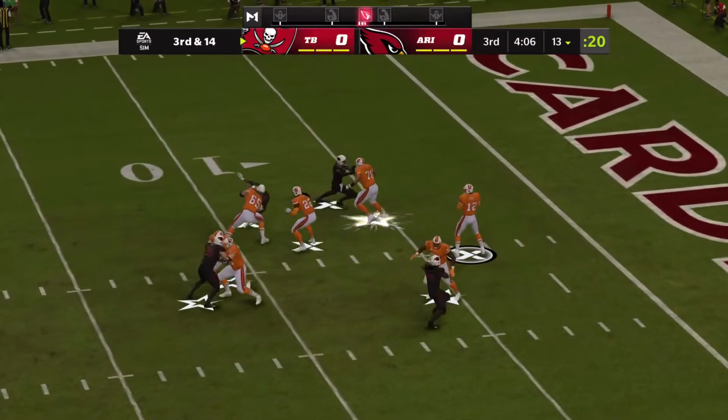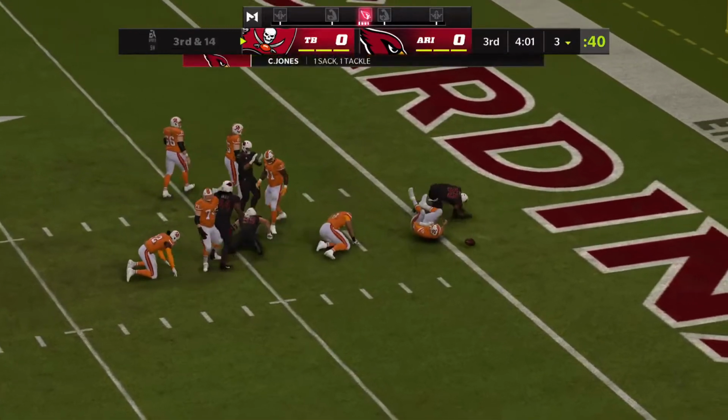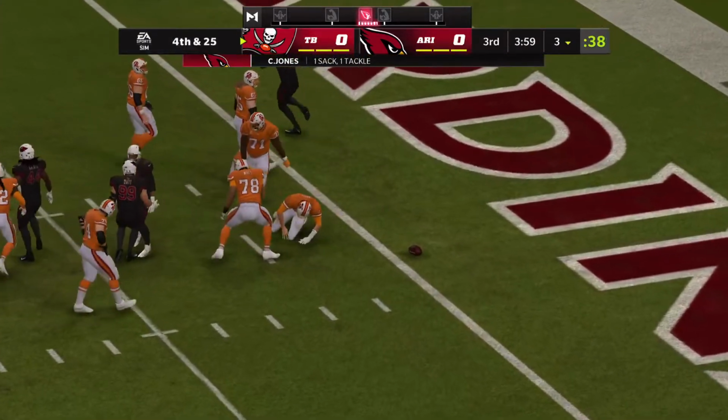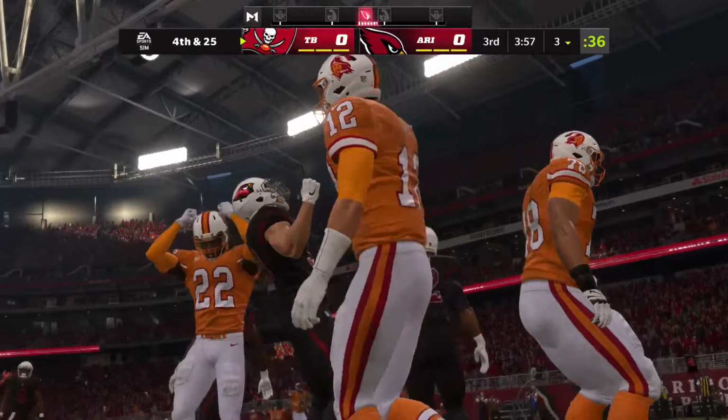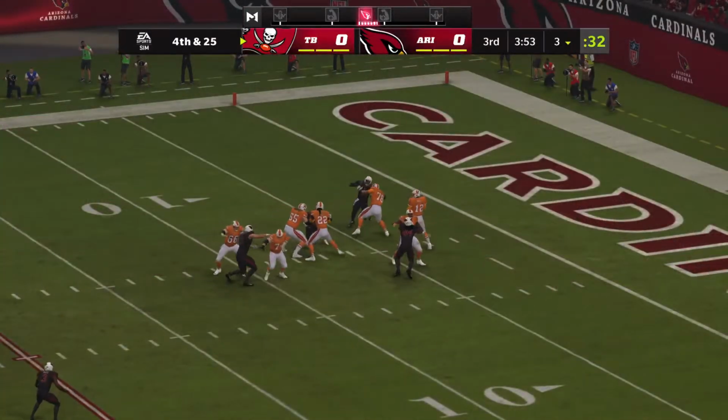Here's Brady. And he goes down. It's a sack. They get him back at his own 3-yard line. In that time for the sack, say hello to Chandler Jones.